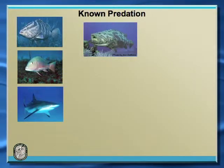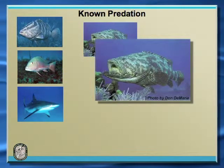I'm still hoping that Goliath grouper will play a big role. Goliath groupers are very important on reefs, of course. They eat a lot of the spiny things like porcupine fishes and, of course, spiny lobster, et cetera. So I'm really hoping that they'll develop this search image.